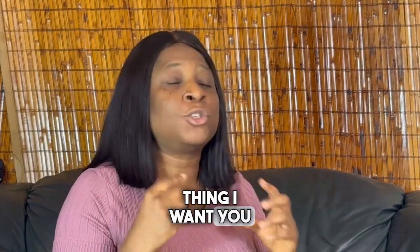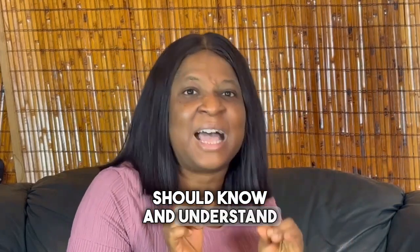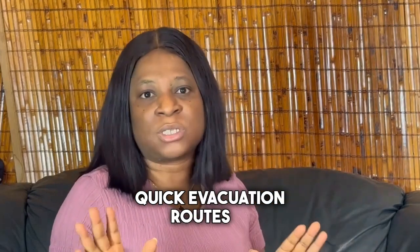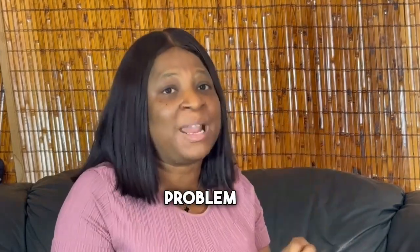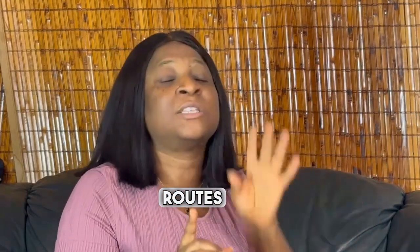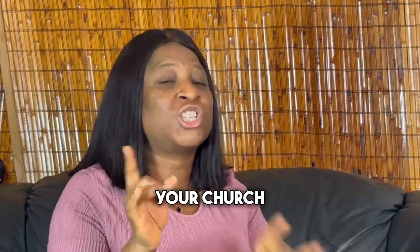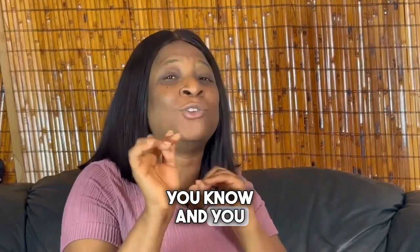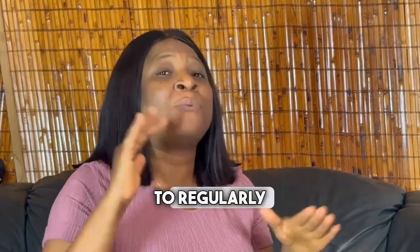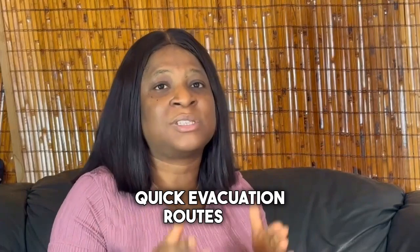Now, the second thing I want you to understand about response strategies is that you should know and understand quick evacuation routes. In case there is a problem, in case there is an emergency, look for all the evacuation routes, not only in your home, but your office, your church, anywhere that you go to regularly. Understand and know where all the quick evacuation routes are.